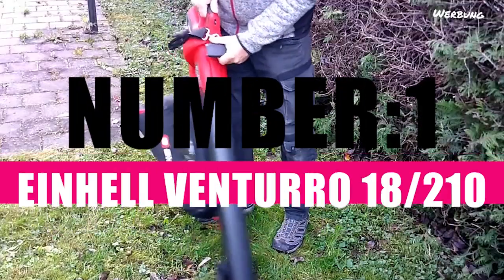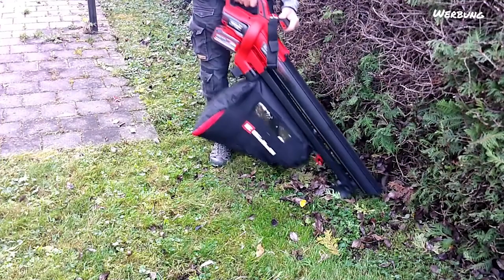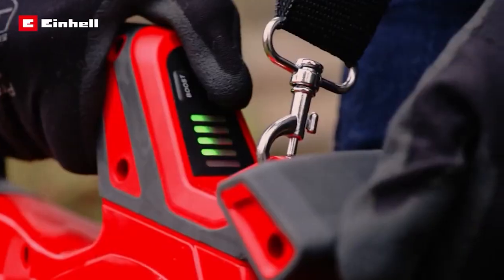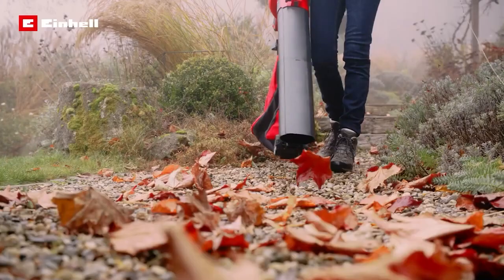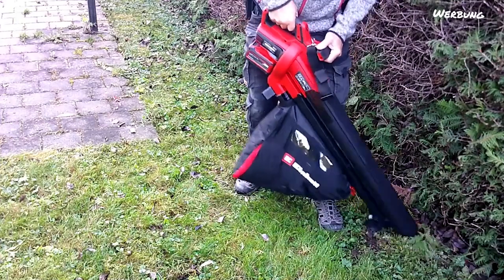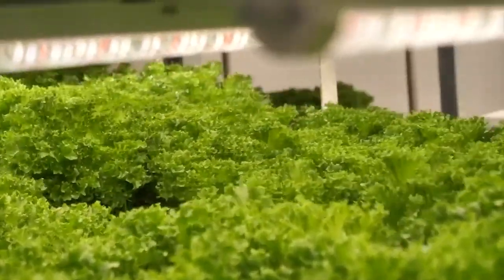Number 1. IVOLTO. The IVOLTO 18210 provides a lightweight and versatile tool for leaf cleanup. Weighing only 3 kilograms, it operates on battery power and offers both leaf blowing and vacuuming functions. With an airspeed of 210 kilometers per hour and the added convenience of wheels and a belt, users can tackle leaf removal with ease.